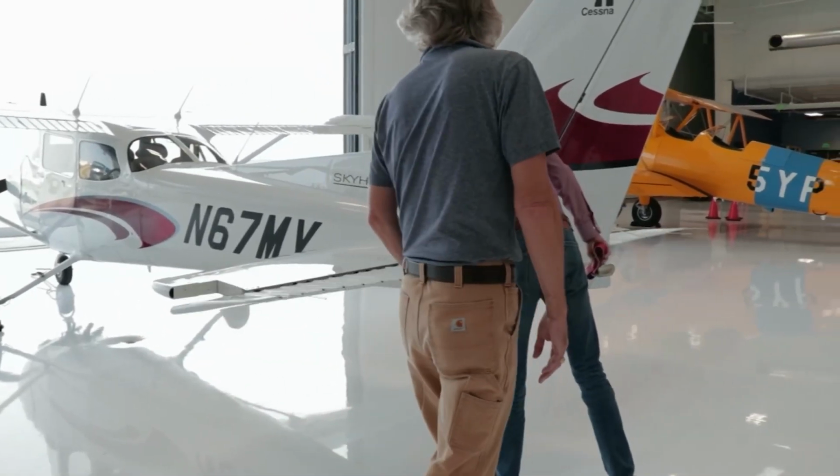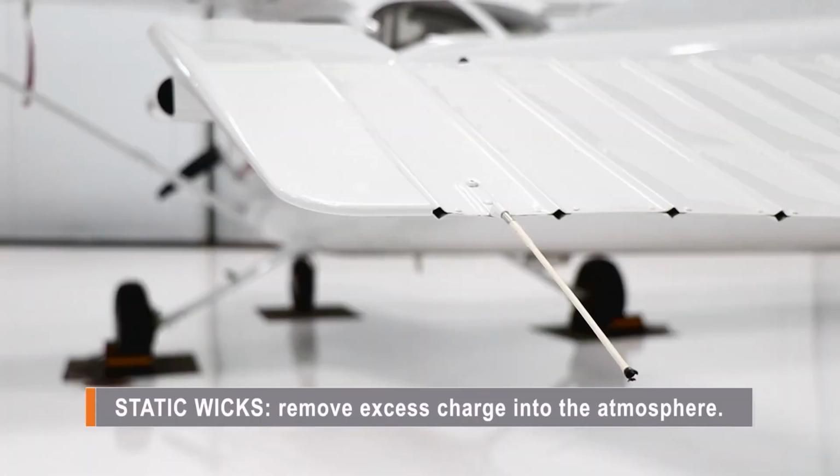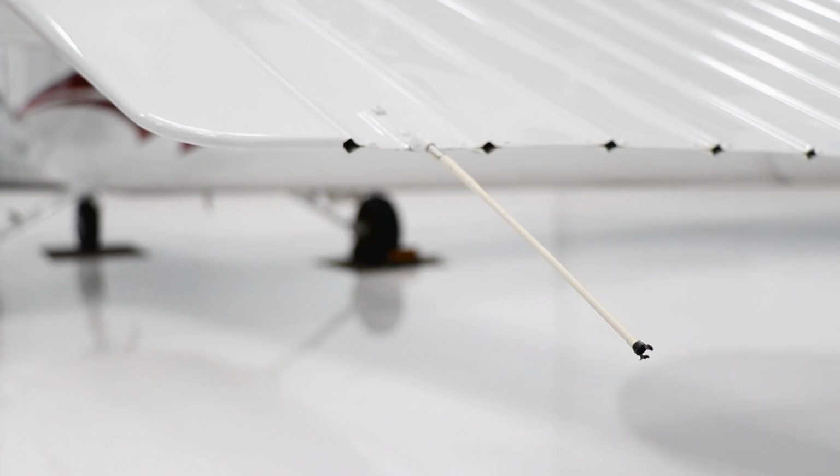All right, so this guy's the elevator, controls the pitch of the aircraft, otherwise up and down. Sure. But what are these little doohickey thingies? So these little things here, and you can see they're also on the ailerons. On an all-metal airplane like this, these are what's called static wicks. What these do is, as the airplane moves through the air, it causes a static buildup, similar to if you are walking across carpet in socks, right? So this discharges the static back into the air so it doesn't interfere with your radios or navigation. Well, that's probably a good thing because this has not got what they call a steam gauge cockpit. Correct. This thing is fully glass. Absolutely. Let's go check that out.